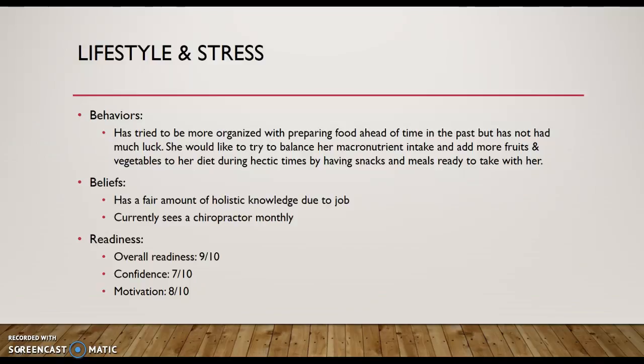Readiness: overall, she rated it as a 9 out of 10 because she really wants to make an improvement. As far as confidence goes, she rated herself as a 7 out of 10 because she just doesn't know how sustainable it'll be because she's so busy. And motivation is an 8 out of 10.